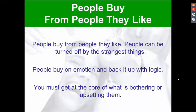People buy on emotion and back it up with logic. You must get at the core of what is bothering or upsetting them, or you can't move the sale forward. The client's going to shut down on you. They're going to tell you they need to think about it, and then you're going to have a hard time getting them back on the phone.